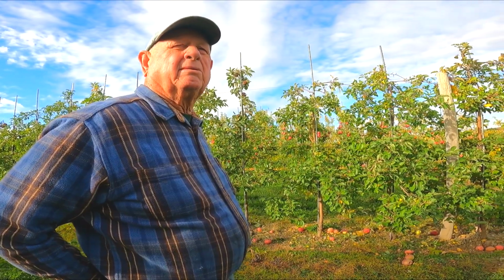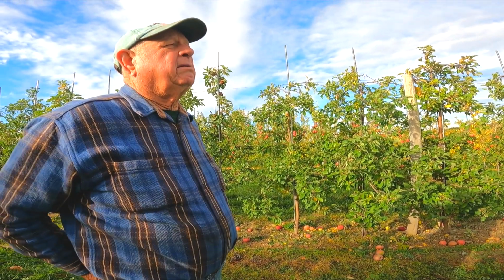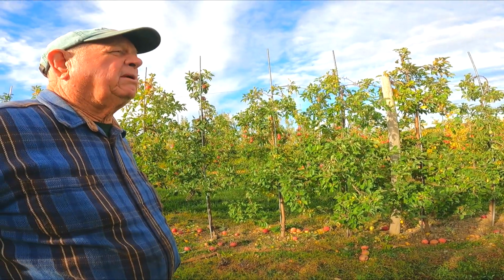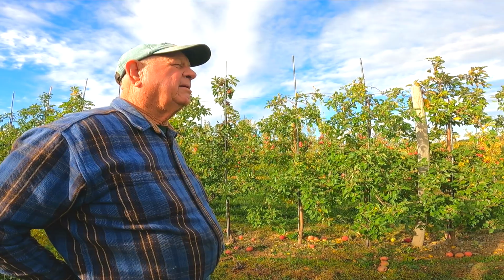So like these two rows going down here, how long do you think this would take to pick, on average? Well, there are three rows all together right here. With this specific type? Yeah, I'm hoping it'll be done by tomorrow.